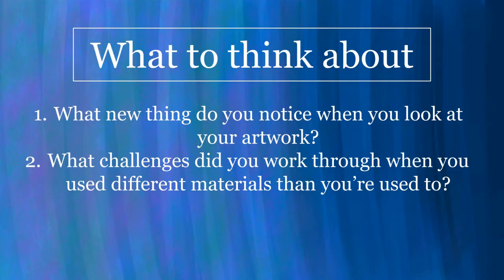A couple of things to think about while you're working today. What new thing do you notice when you look at your artwork? And what challenges did you work through when you use different materials than you're used to?